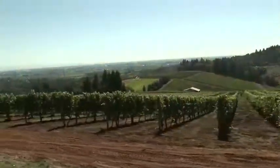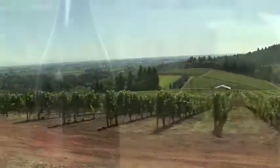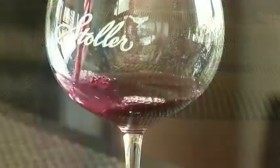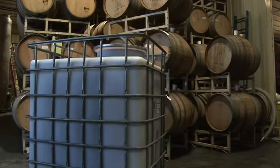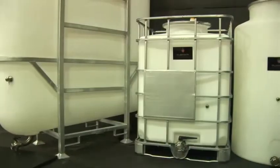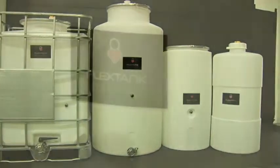Throughout the expansive history of wine, methods and technologies for its cultivation have evolved, resulting in the most exulting and rewarding drinking experiences. Today, in a further milestone, Flextank USA is leading wineries all over the world to produce superior wine with the 21st century solution to wine maturation.